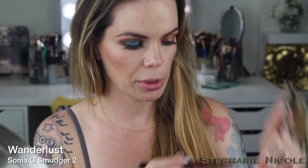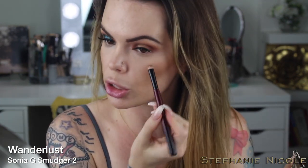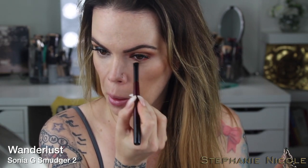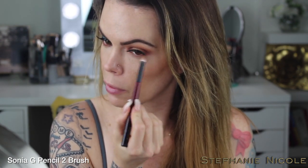So first, let me finish my under eyes, and then I will go through and show you guys both of the highlighters as well. On this eye, I'm going to take this darker brown, and this is on the Smudger 2 Sonia G brush. And I'm gonna bring this down underneath here. Same thing under this eye, that same brown. I'm gonna take the Sonia G pencil too, and this one I'm not gonna smoke as far down because I'm not gonna really do much more on this one. If I wanted now, I could go on with a darker liner in my rim, but I'm gonna leave it alone. This one I'm gonna try to smoke down kind of low.